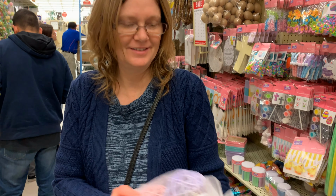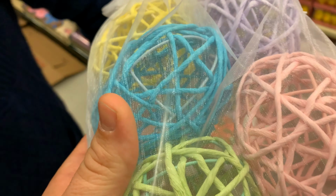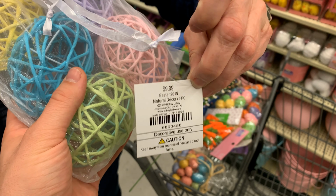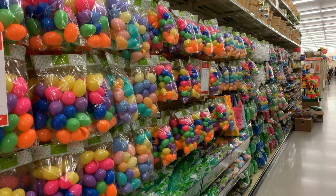What is that? Eggs. Cute. Oh, let's see. Oh, wow. Look at that. Yeah, those are kind of cool. How much are they? They are $9.99 at 40%. So it's like, what, $6? Yeah. Not bad. I have never seen so many plastic eggs.